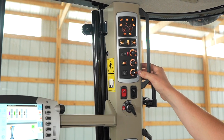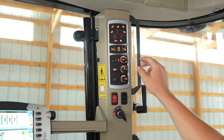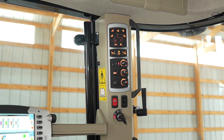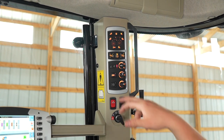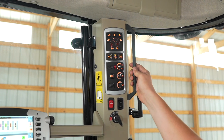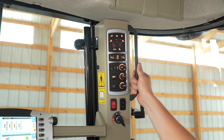Then we have a max height setting for our 3-point hitch, our rate of drop for our 3-point hitch, our draft control, as well as our soft ride. This means that if we're carrying a heavy implement on our 3-point hitch, we can turn this on and have a little bit of shock going down the road. This is our 540, 540 Eco, 1000, 1000 Eco PTO settings, and here are all of our work lights as well as our beacon control light.